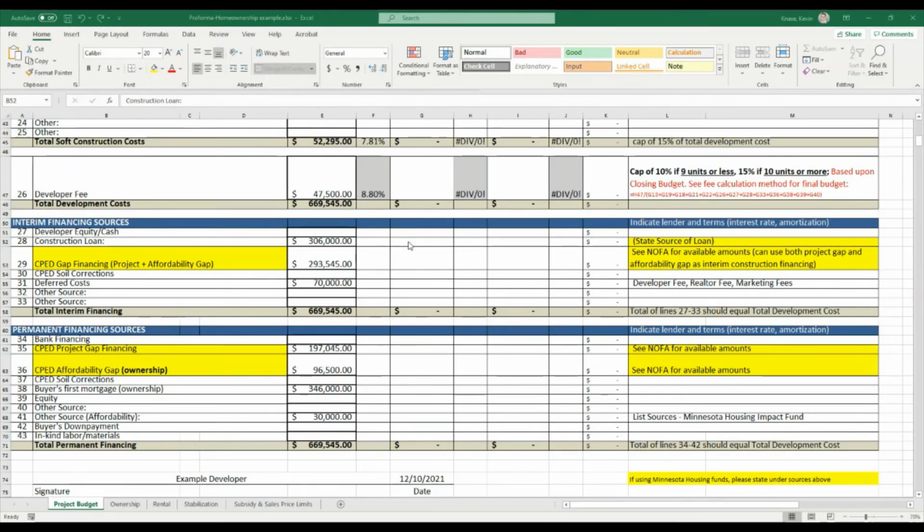There's a question: if I need help with the application process, is there any help? Certainly, our staff are very happy to connect with you and answer your questions. We can't fill out the documentation for you, but we can certainly walk through and learn more about what your proposal is and talk through the needed documentation specific to that proposal.